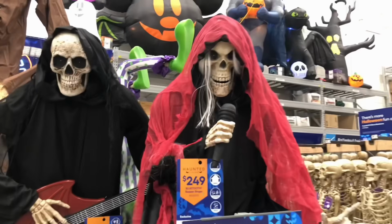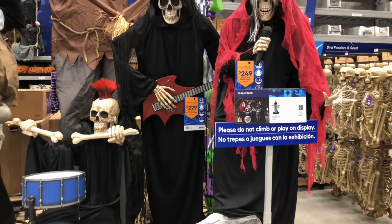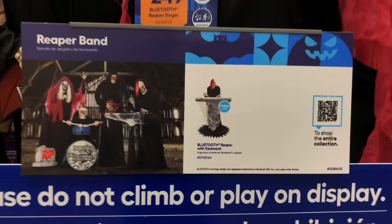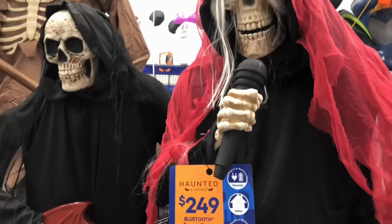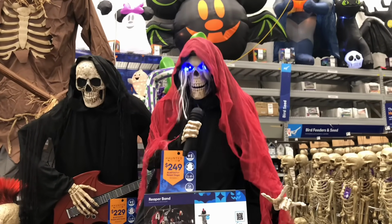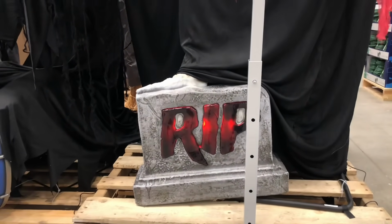Anyways, here we have one of my favorite trios right here, being the Skeleton Rocker Band. Unfortunately, the keyboard player is online only, but we have my absolute favorite of the band being the singer right here. Let's turn him on. Take a look at Tombstone, lights up.